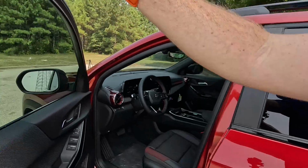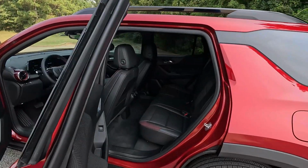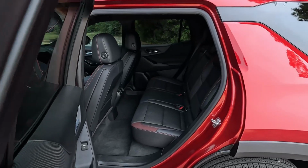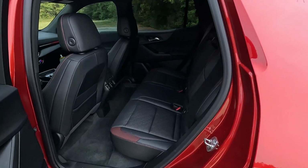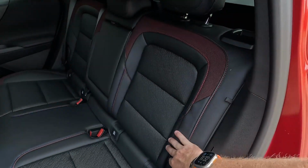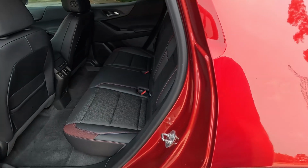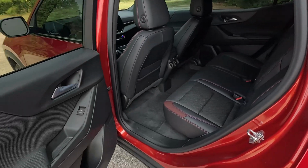We'll go ahead, let's make sure we're unlocked back there, and we'll pop into the back. You can see a carryover of the same materials and design back here. So we still get that red accenting. We get all the contrasting stitching. Still get the perforated, though these are only heated outboard seats, which is still a very nice touch.